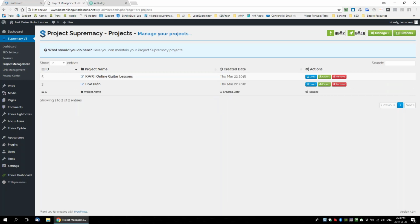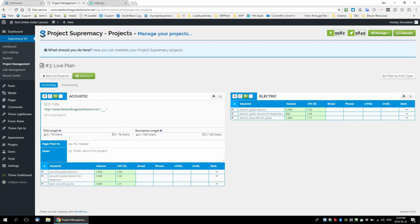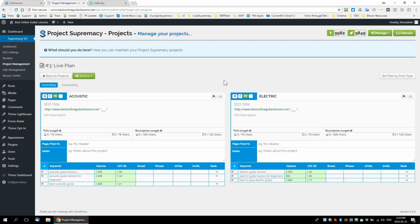So what we're gonna do now is go into our live plan, okay? And here we go, we have our 2 live plans, and we have the keywords that we want to target in these plans. So I'm gonna open these up, okay? And the last step that we wanna do is get our competition metrics. How hard or easy is it gonna be to rank for these keywords?